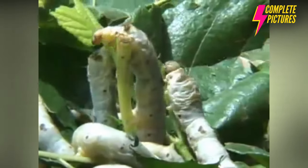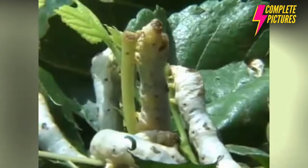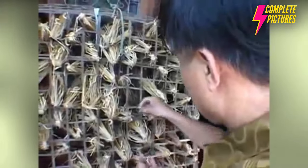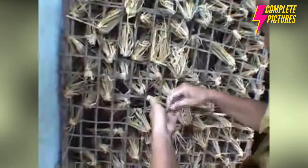Taking care of these caterpillars is hard work. The caterpillars have to eat every 2 hours during the day and every 3 hours throughout the night. They eat only mulberry leaves. The caterpillars live only 3 weeks and spend all their time eating.